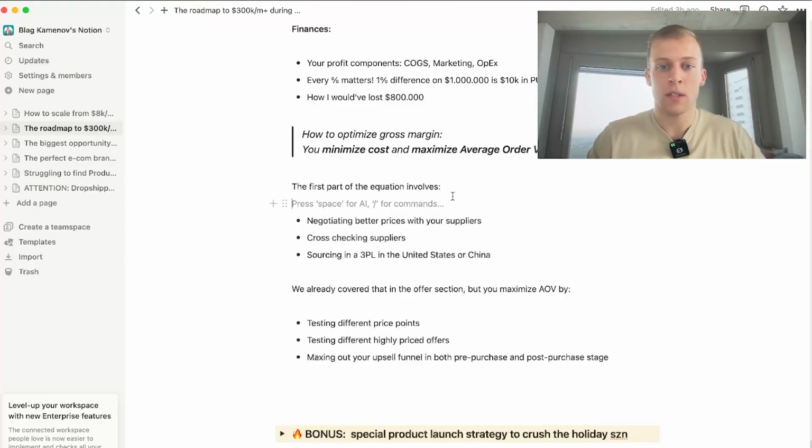So how do you optimize this? You minimize your cost, which is the cost of goods sold component, and you maximize your average order value. The first part of the equation is pretty much negotiating better prices with your suppliers, cross-checking between different suppliers, because oftentimes different factories, different suppliers can give you slightly different prices. And the third option is sourcing in a 3PL in the United States or China, but that's a very risky thing to do, and I honestly wouldn't do that if you don't save a lot of margin, because it's putting your cash flow at huge risk.